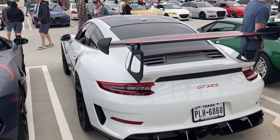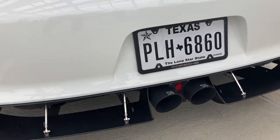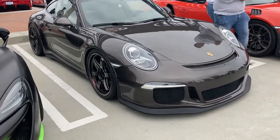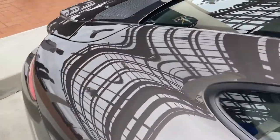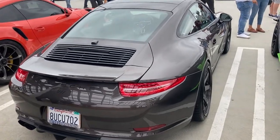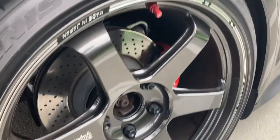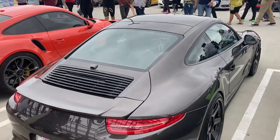GT3 RS. All the way from Texas. This guy came all the way from Texas. Look at this, a Porsche on TE37s. JDM with some German engineering. It's crazy, dude. Porsche 911. Never thought I'd see one with TE37s ever. But man, dude, these TE37s, they look pretty decent. I don't know. Pretty decent.